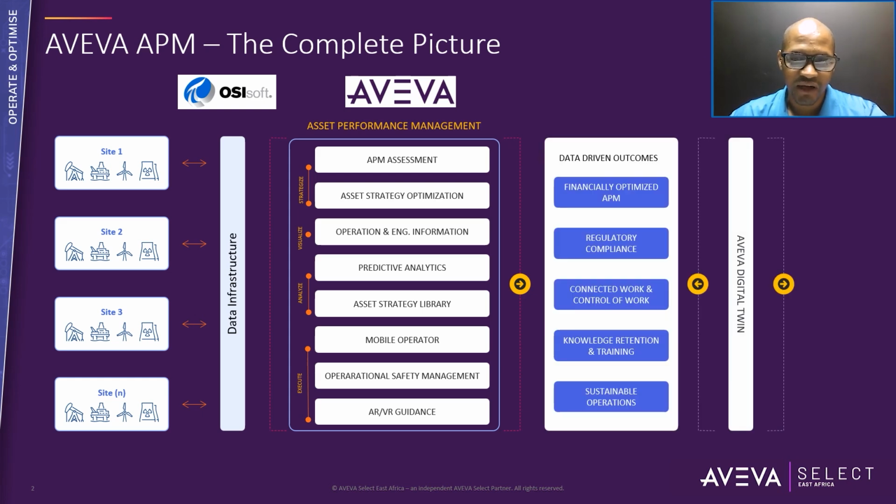First, it is to create the data infrastructure, which will then feed into the solutions, which will then give you data-driven outcomes. Firstly, setting the right asset strategy to optimize risk, cost, and performance towards the company targets and manage regulatory compliance. Second is our large portfolio of analytical tools, providing you the right insight into asset health to match the asset criticality, critical impact on company targets.